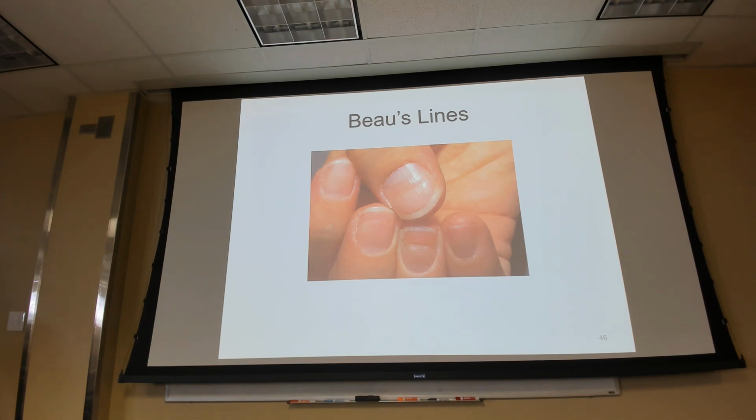You can see some more right there. So on that ring finger, there's not any treatment. It is going to grow out and go.